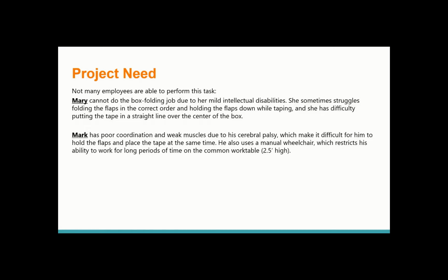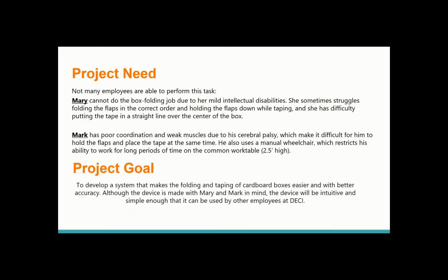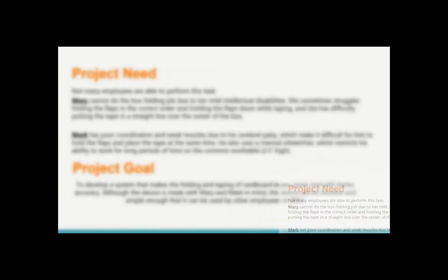With this in mind, the goal of our project is to develop a system that makes the folding and taping of cardboard boxes easier and with better accuracy. And even though the device is for Mary and Mark, it should be intuitive and simple enough so that it can be used by other employees at DECI.